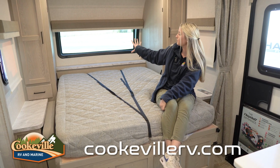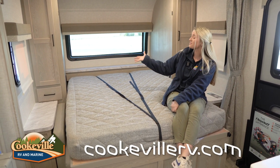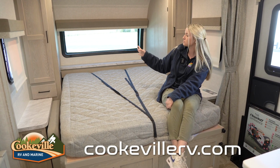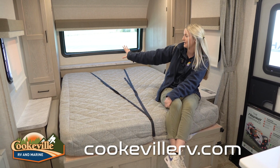We also do have a window back here, and you can see that little bit of countertop space over there as well. So if you have a CPAP machine or maybe a glass of water, some reading glasses you want by your bed, you can store that back there, and you can plug in your machine because there is an electrical outlet over on this hand side right here.